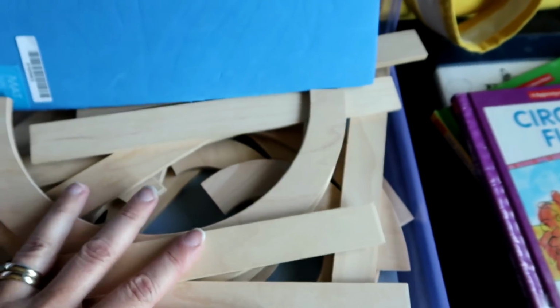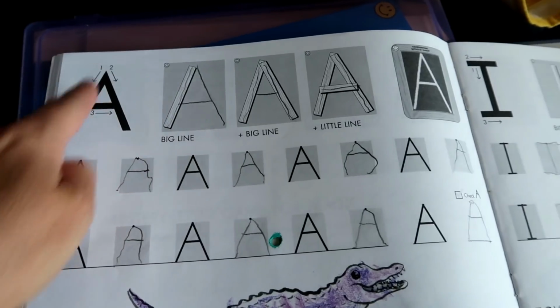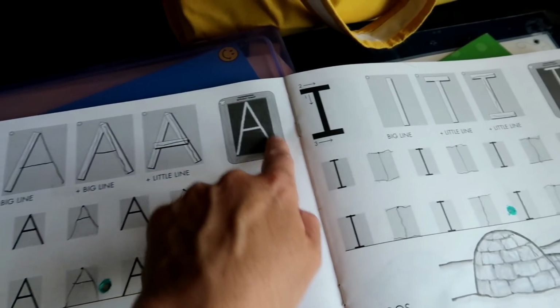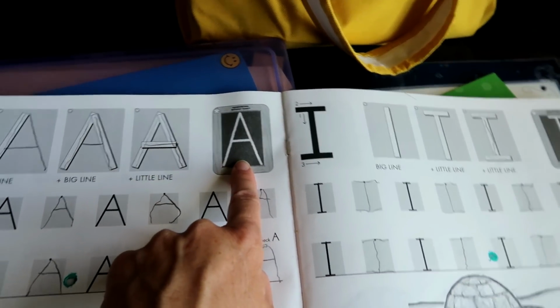This was just a super tactile way of learning the alphabet, learning the shapes of the letters and everything, and that worked really well. I really like Handwriting Without Tears. We trace the letter A, we talk about the big line, little line. We do have a chalkboard. This last year we didn't use it so much, but the year before he used it quite a bit.